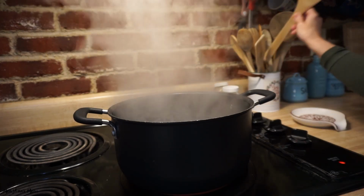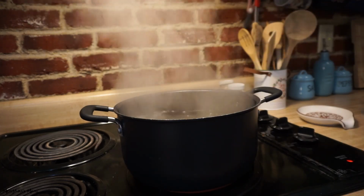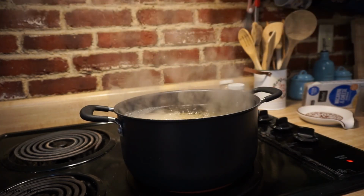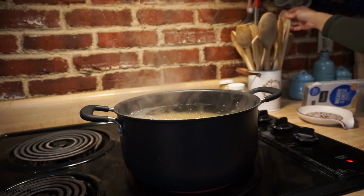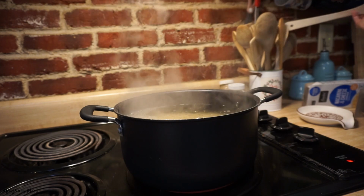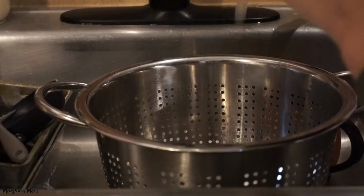Oh, crap. And now we have a bunch of recycling boxes to break down, little boxes.